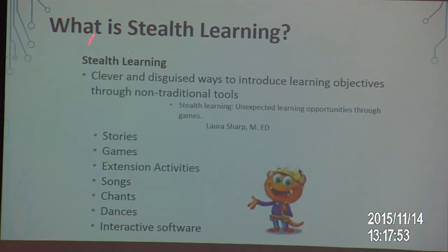Stealth learning is clever, disguised ways to introduce learning objectives through non-traditional tools. This was developed by Laura Sharp, who's a Master of Education in the United States. She is really fascinating because she works with mentally challenged individuals who have some learning problems. She went to school to try to find out how she can teach these students who have a hard time, even in society, and can't learn. So she coined this term, stealth learning.